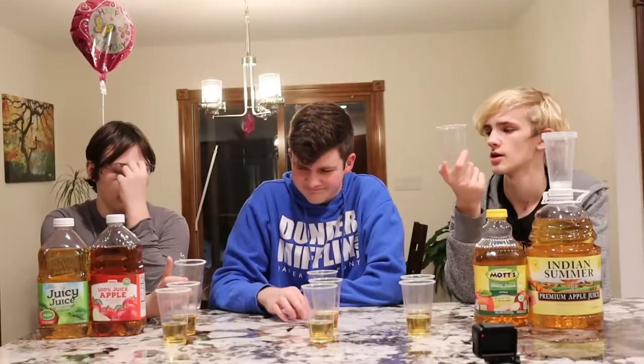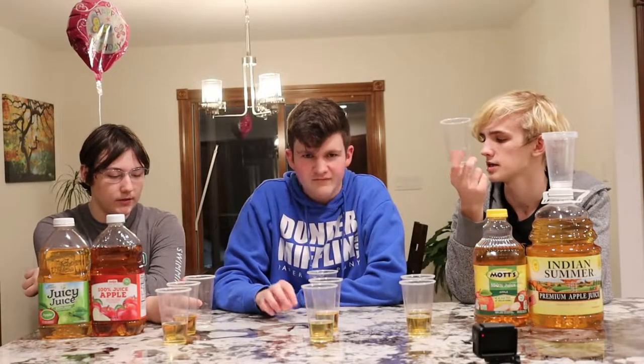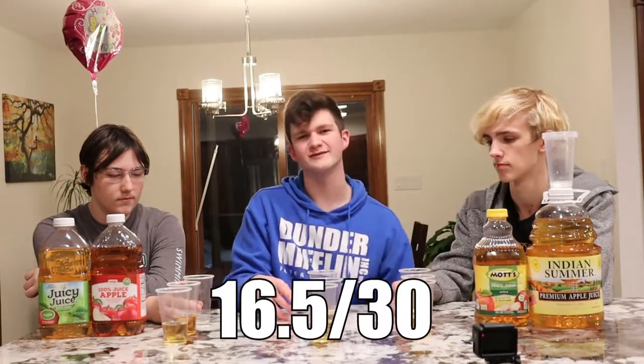I would rate this one a 5 because of how watered down it was. I'd give it like a 5.5. Probably a 6 for me. Not as good as the first one. It's not beating the first one. No. I think because it is more watered down, that means it's probably cheaper. So I'm going Meyer brand because, you know... Yeah, it's probably Meyer.